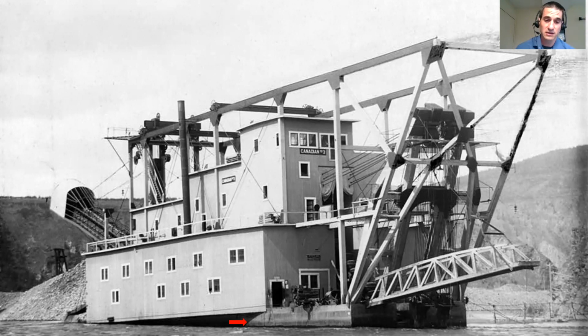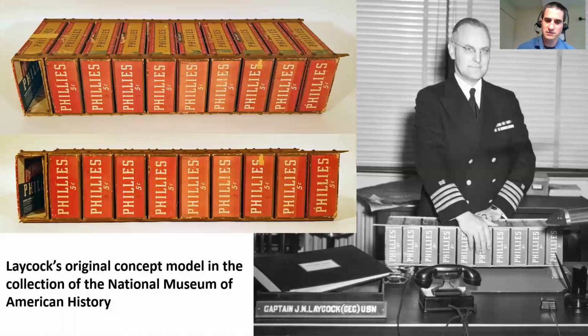In 1936, Lieutenant Commander Paul W. Haynes of the Construction Corps noticed a sectional steel pontoon barge for a gold dredge under construction at the Union Iron Works in San Francisco. He provided BUDOCS with details and a drawing of how he believed the box sections could be connected to form a barge. Now, Laycock first examined Haynes's sketch in summer of 1939, but he found faults with the proposal.